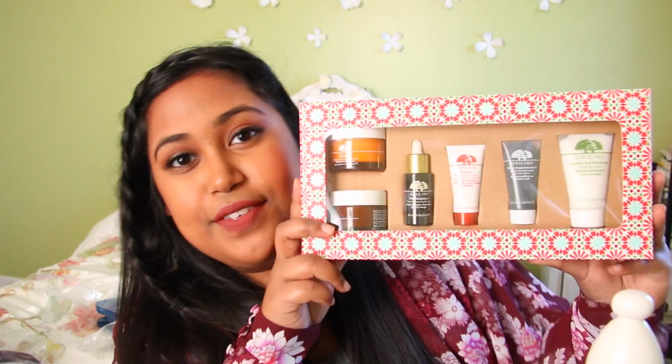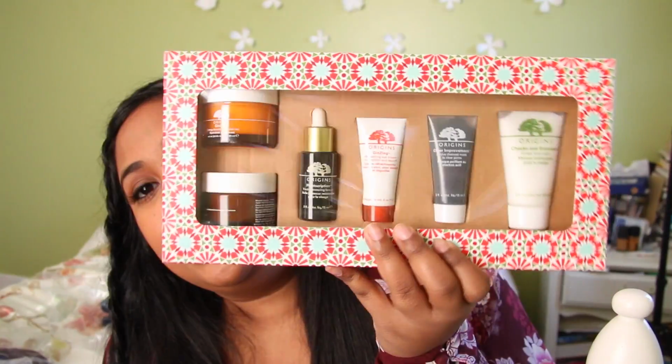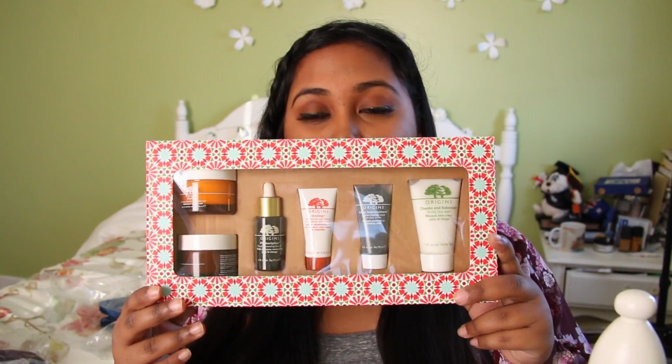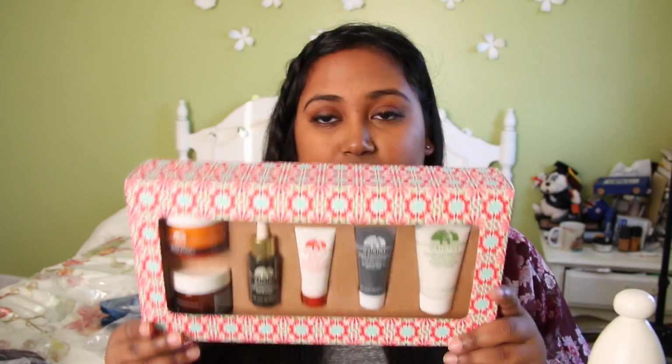Just focus right here. I think I'm going to show you guys the more expensive things I got first. So the first thing I got was this Origins gift set from Sephora. And as you can see, there are 6 different products, and this is called the Origins Bestsellers in case you go there and you see other Origins sets.